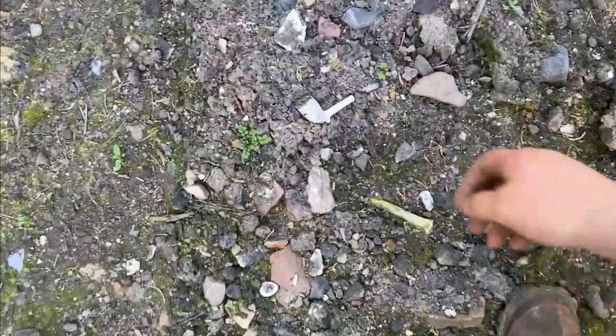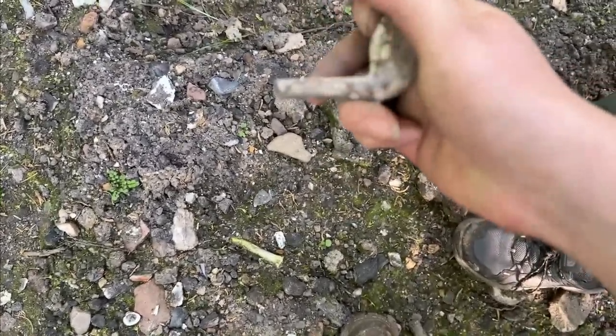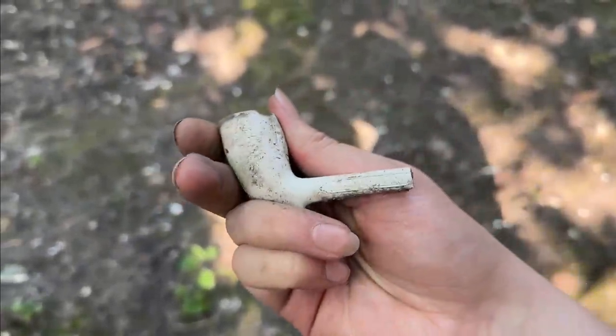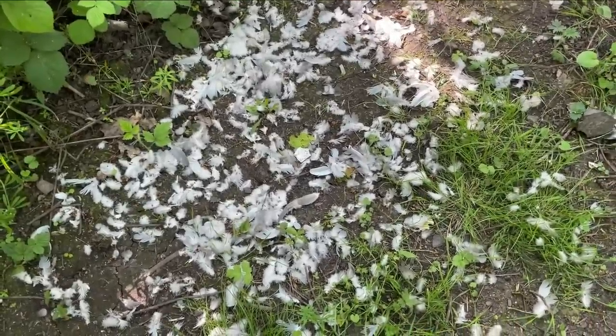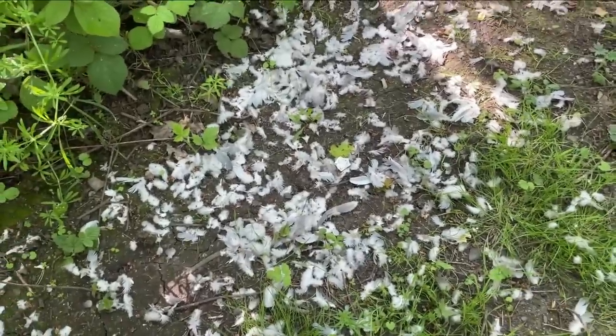Oh, and another one. Another pipe bowl. It's got the heel, a heart, and much of the stem as well. Oh, and you can see on there, look. Newcastle. Tenant. Looks like some poor bird met a sticky end. Looks like a seagull.